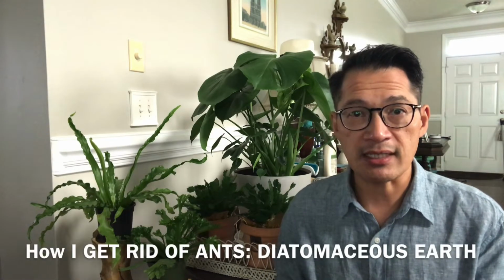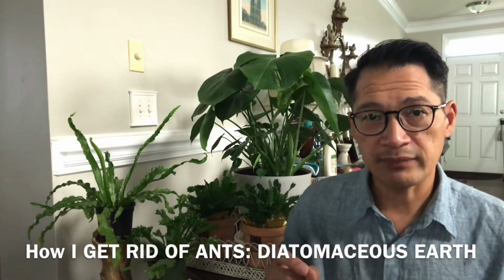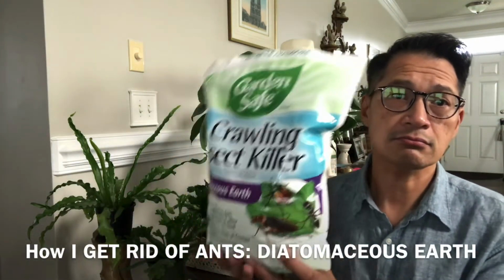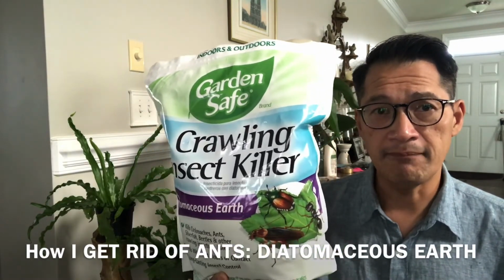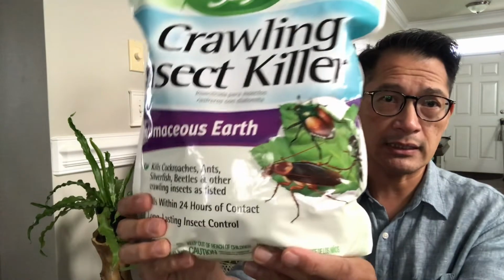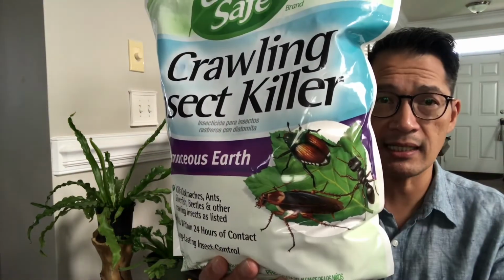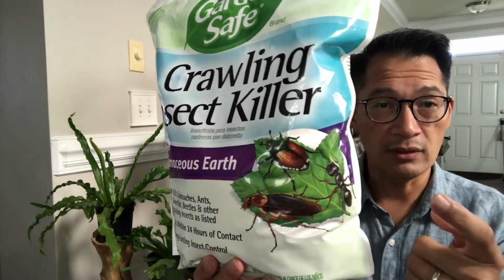The first thing to get rid of ants and any insects, critters with those exoskeleton-type bugs, is diatomaceous earth. And this is what I use. It's an organic product made by Garden Safe here in America, and it's reasonably priced. I got this from Walmart, and it shows very clearly here that it would kill all these insects. Any kind of insect that has that type of skeleton, diatomaceous earth will get rid of.